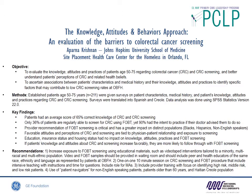Less than 50% of patients reported physician recommendation of FOBT screening. More positive attitudes and perceptions of colorectal cancer and screening were tied to more positive physician-patient relationships and exposure to screening. If patients' knowledge and attitudes increased favorably, they were more likely to follow through with FOBT screening. Importantly, education, insurance status, and housing status had no impact on knowledge, attitudes, and practices, as well as actual FOBT screening.